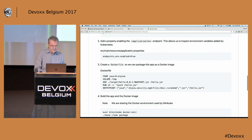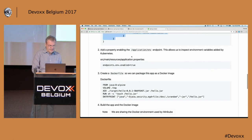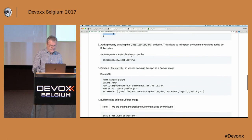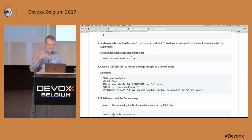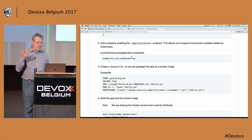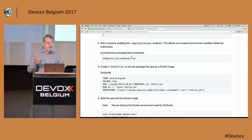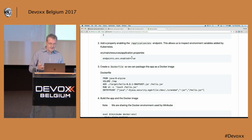So I added a REST controller mapping, and just to say hello, and I enabled an endpoint so I can see the actual environment that we're running in, which is interesting when you start up something in Kubernetes, because you get a lot of environment variables populated.